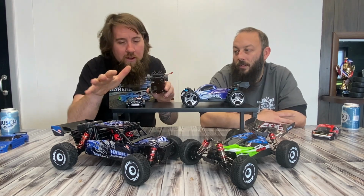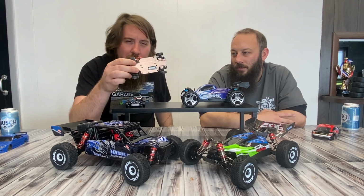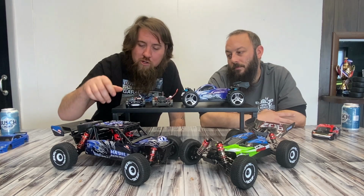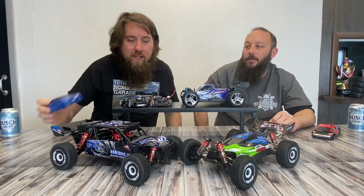The chassis layout is quite different. Of course, they are both 4-wheel drive. The Wltoys, however, has an all-metal chassis. And it actually has like coil-over suspension. Obviously, the Mini Z is way, way, way more detailed.